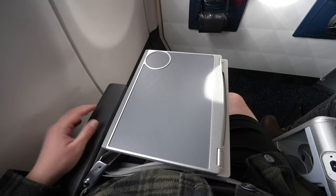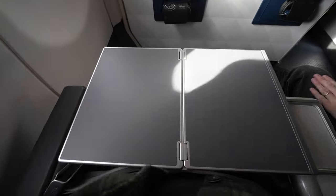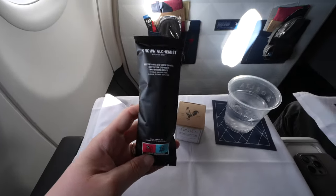About 20 minutes after takeoff, our meal service had already begun. In Premium Select, the meal service kicks off with a packaged towelette and your choice of sparkling water or wine with some crackers.